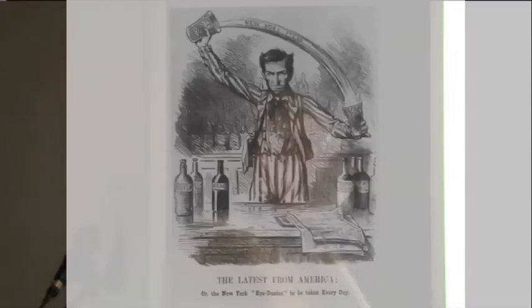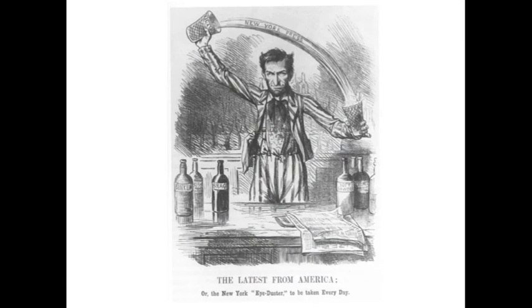Okay, now we're back to Punch. And here's Lincoln with his hair coiffed in such a way as to suggest another certain figure with horns. It's called The Latest from America, or the New York Eye Duster, to be taken every day. The drinks are bunkum, bosh, brag. It's Punch's British criticism of how the Northern press and Lincoln put a positive spin on war news that was anything but positive.